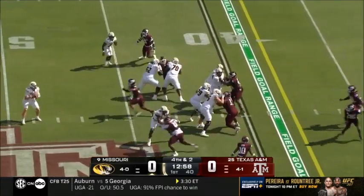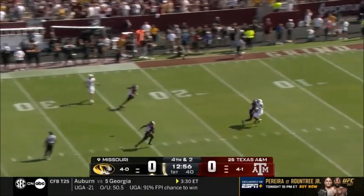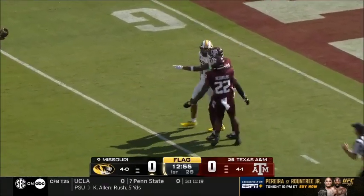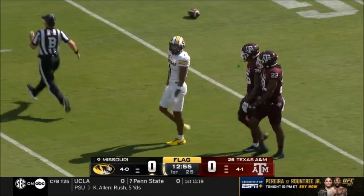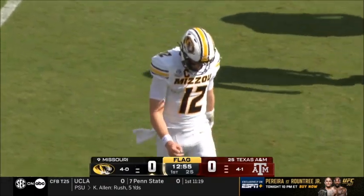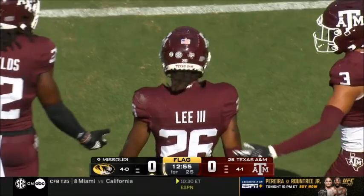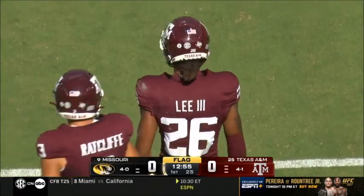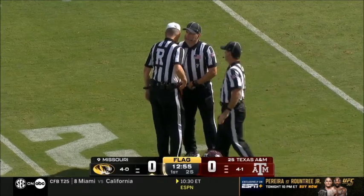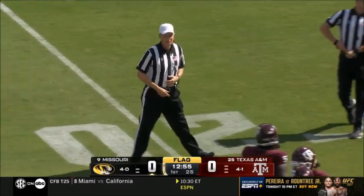Play action. On 4th down, downfield. And with the defender turned around, that'll bring out the penalty flag. Theo Weiss was the intended target, but Will Lee got all caught up in it. It's going to be a 1st down, Mizzou. Boy, and Eli rolling the dice early, 4th and 2 with a play action shot.